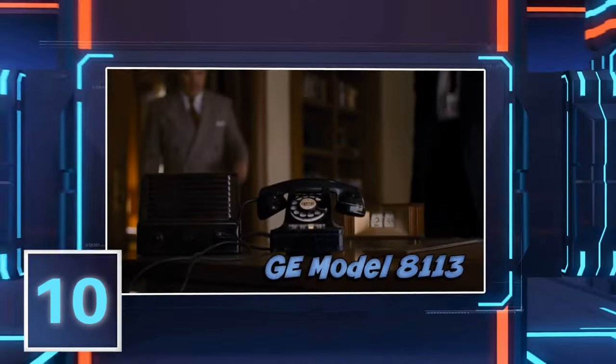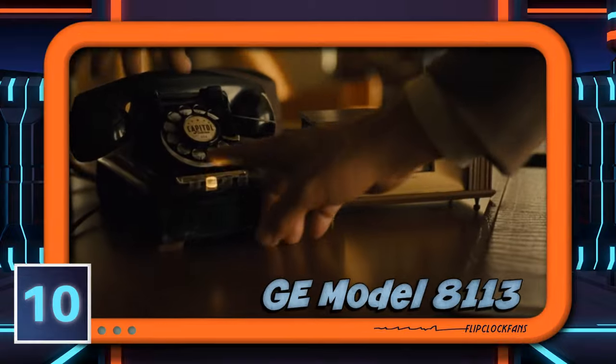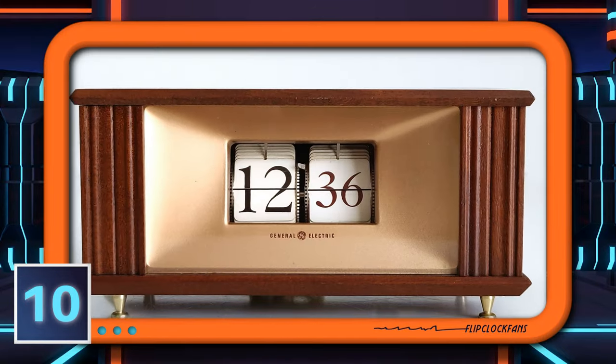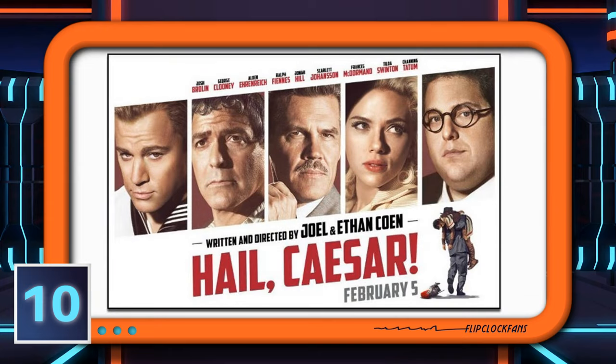Number 10, the General Electric 8113, the Hail Caesar Flip Clock. The clock can be seen multiple times on the desk of one of the main characters in this 2016 movie. Hail Caesar is a fun-to-watch movie and included the stars George Clooney, Scarlett Johansson, and Thanos.